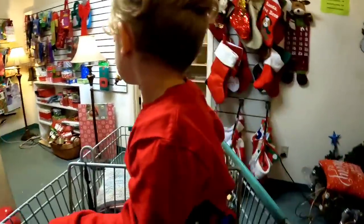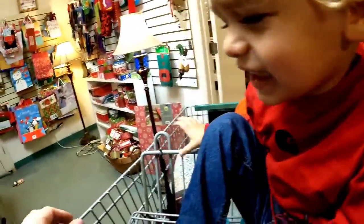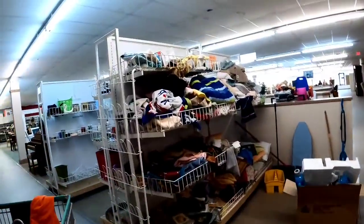And again, I have been going to these thrift stores pretty frequently, so I can kind of go through a little bit faster and just look for anything that is new that catches my eye. This reindeer was weird. He had really heavy legs where he would sit up, and it was just a little bit strange. And I did not see any new stockings there that I had not already seen.